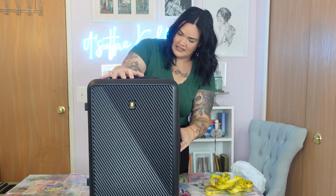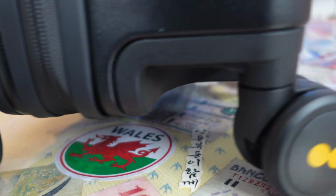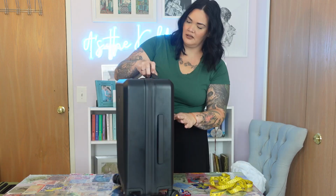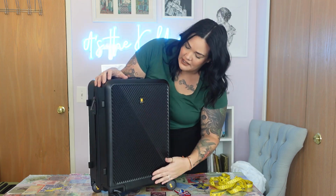At first glance, I think this is so cute. I love that it has diagonal grooves as opposed to just horizontal ones. It makes it look a little bit different. Of course, there's the Level 8 logo right here, as well as on the wheels. The wheels seem just as great as the other one. It of course has the TSA lock on top. It has the handles on both sides, and it has these little feet, like I said. Of course, the handle seems incredible, just like the other one. With this texture, I can imagine how nice and anti-scratch it could be, and I would love to put it to the test with a future trip.